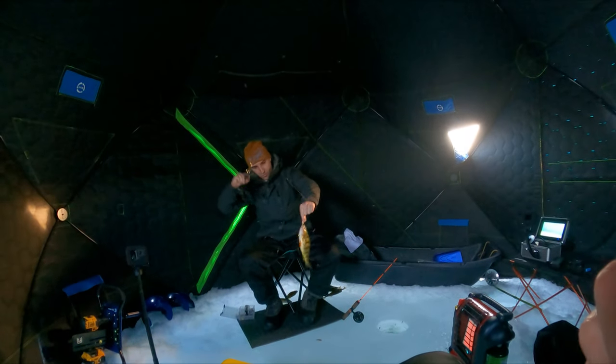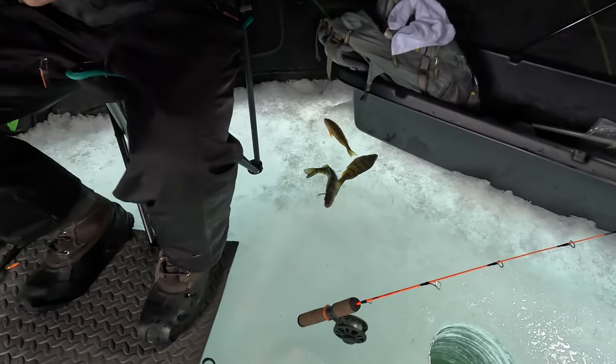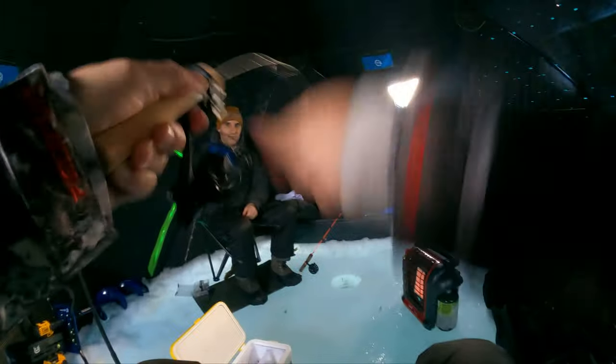Another slab. Another slab. So the bite's been agonizingly slow today, but it's probably because of the wind. But when we do catch fish, they're pretty big jumbos. So I'm not complaining about that. Mo just caught another big one over there. And it's getting to the nighttime bite, so it's starting to be active again.